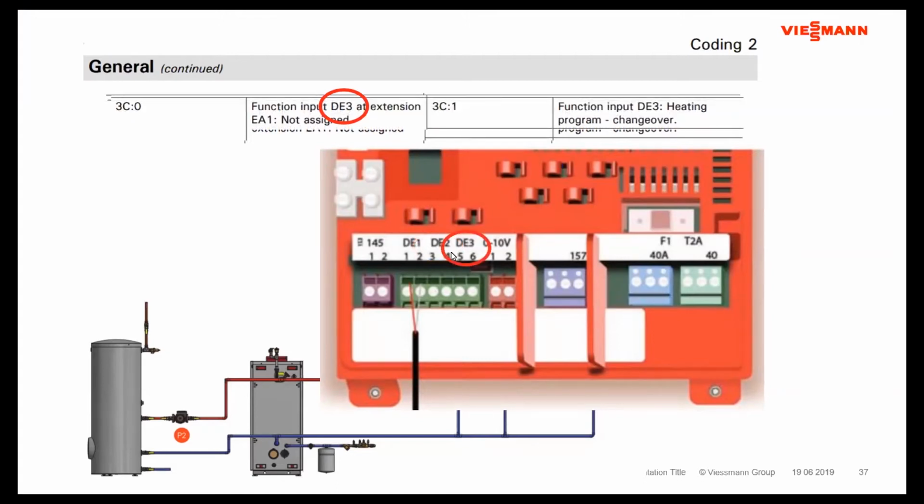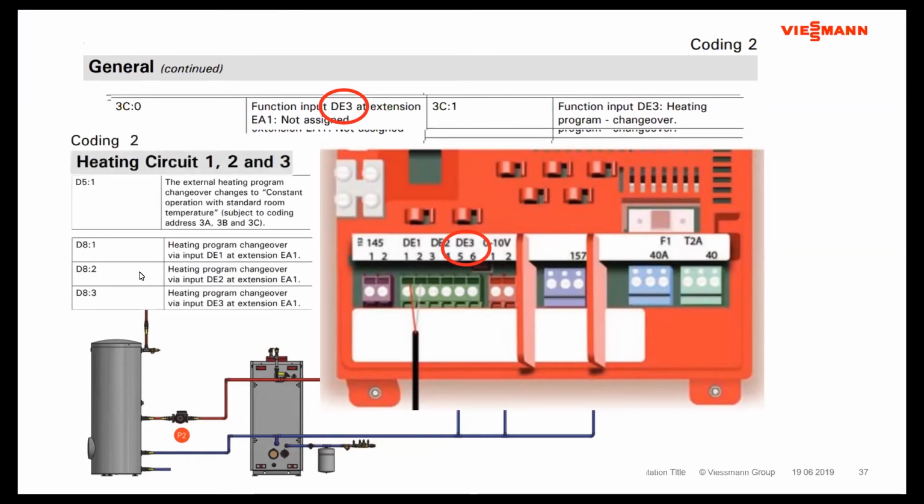If we have a third temperature, a second mixing valve in there, we can do the same thing with those zone valve end switches and take those to the DE3 contact here on 1 and 2 and make the adjustment here on 3C. Then there's a couple of programming adjustments to make. We want to be able to tell the control that when I close that contact on 3A, B, or C, this is what the control is going to do, and this is how we program it in D5.